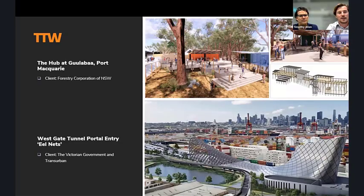And the hub at Glulam up in Port Macquarie, that's a timber walkway through some trees, and that's under construction as well. That should be completed by the end of the year. And also Westgate Tunnel, which we're also obviously talking about.